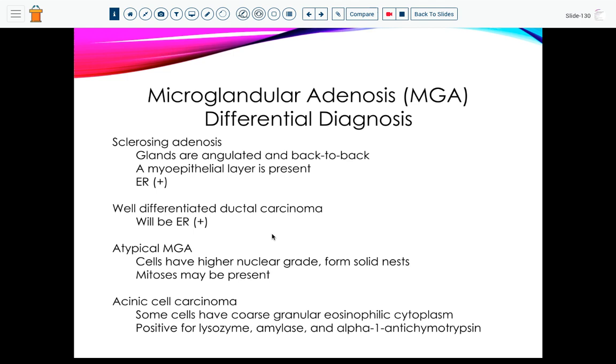A more common differential is well differentiated ductal carcinoma, but again, this would be ER positive, whereas microglandular adenosis is negative. You should consider atypical microglandular adenosis. So, in some cases, the cells have a higher nuclear grade, they form solid nests, there may be mitoses.